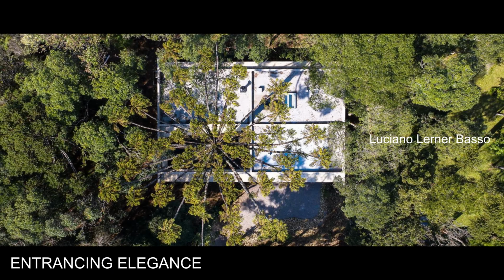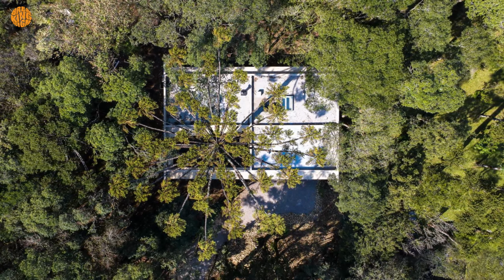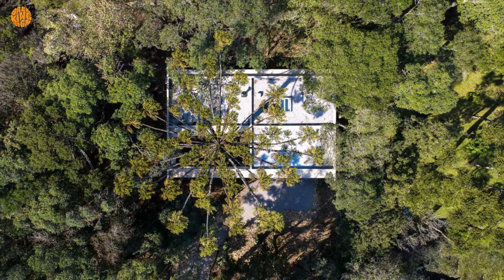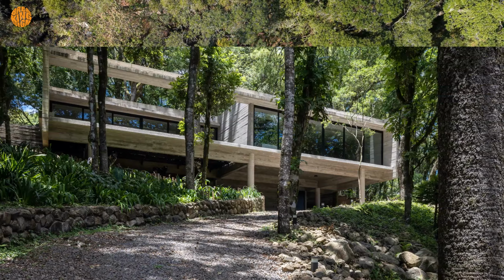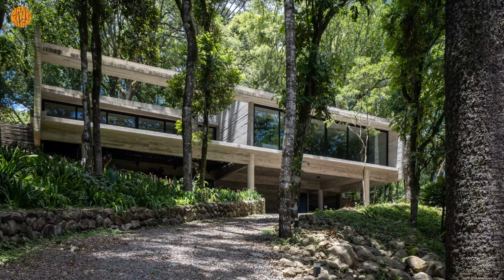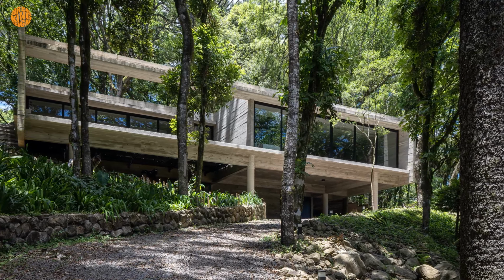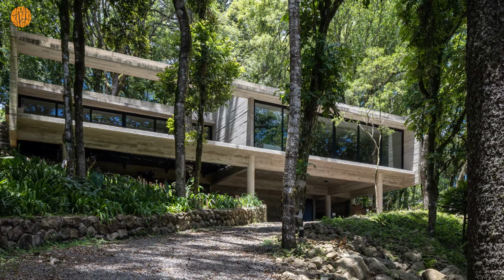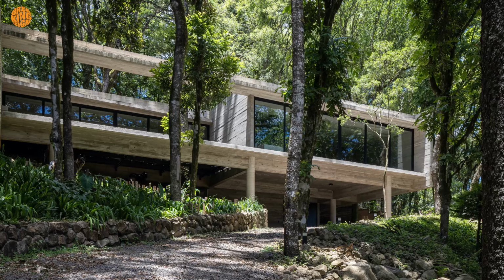Entrancing elegance. Fortunata House is located in a residential condominium, where there is a solitary peaky native tree, legally protected and very representative of the central Brazilian region of the Cerrado. Adjacent to the lot, a green non-buildable area, still flourishing, promises to become a densely wooded forest, a common green space to the residents of the condominium.